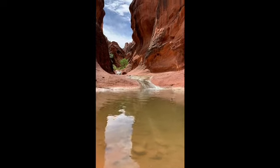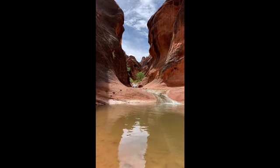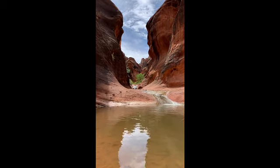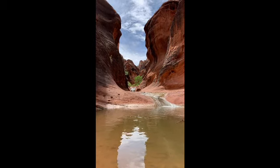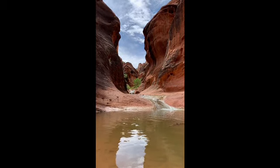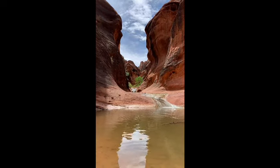We are in Red Reef right now. Red Reef is fed by Quail Creek, and just like Grapevine Wash, this is all snow melt coming off the Pine Valley Mountains. So this does not flow year-round, only in the spring, and then again during our monsoon season when we have those really significant rainstorms. That time of year, you wouldn't want to come up here. It can be very dangerous with flash flooding.